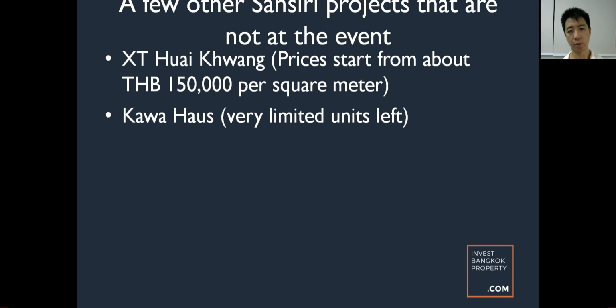XT Hui Guang is actually very close to the new central business district, which is Rama 9. So if you're looking for tenants to rent, the tenant pool in the Rama 9 area is pretty huge because there are many offices in the area. You'll be renting to people who work around there.